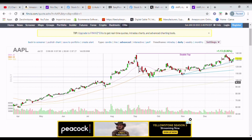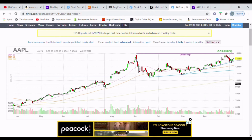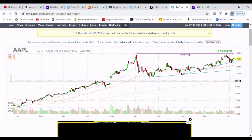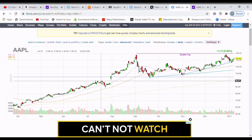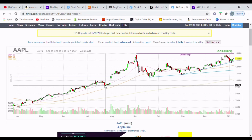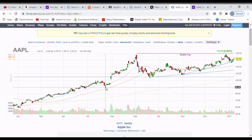it started to go down towards the SMA 20, but then it actually goes below past that. And so that is one of the dangers of buying a stock when it's already at a high. You just never know what it's going to do next. In this case right here, it just continued to go past the SMA 20 line towards the SMA 50. And when it starts to do that, you really need to start being a little bit concerned as to what the stock price might do next. If you're a long-term holder, it doesn't really matter, because you can see that it just continues to go up.